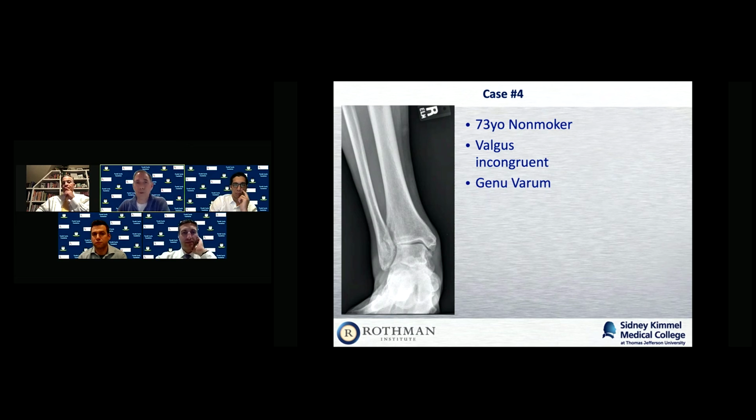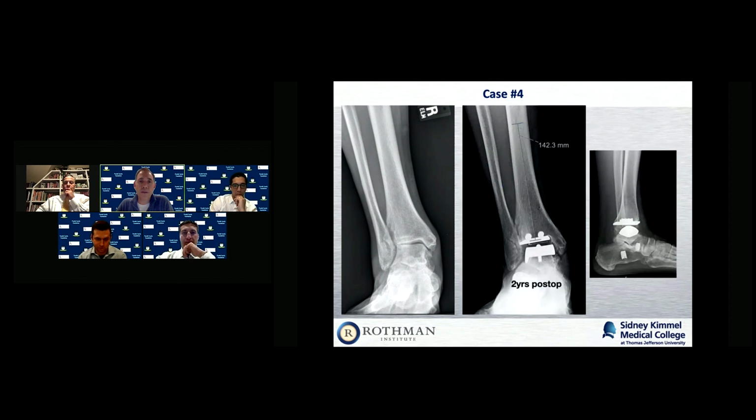73-year-old non-smoker, valgus, incongruent, genu varum. Undergoes a Star total ankle. This is 2 years post-op. This was done by someone else. He also has a Malerba-type Z step-cut osteotomy with some trabecular metal wedges in his calcaneus. Justin, what are your thoughts? Dan, what are your thoughts?